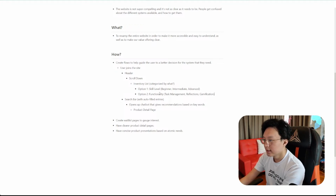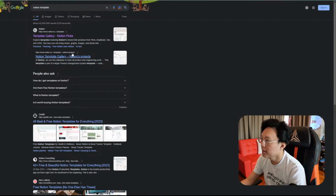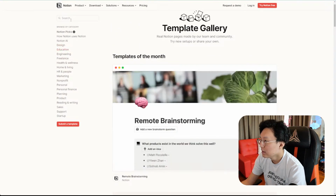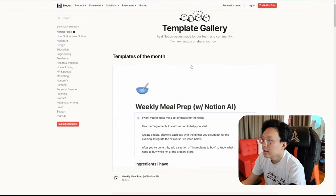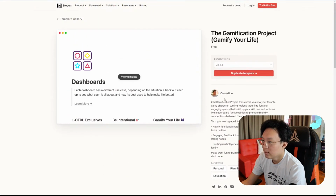Gamification. So I think that's also very interesting. If you go to the Notion template gallery, we can see that they actually have it by category function, right? And if you go into, I don't remember where gamification system is. So gamification. Yeah, so here's school. So we are actually under personal planning, health education, and wellness. Very cool. So that's something that we're on there.